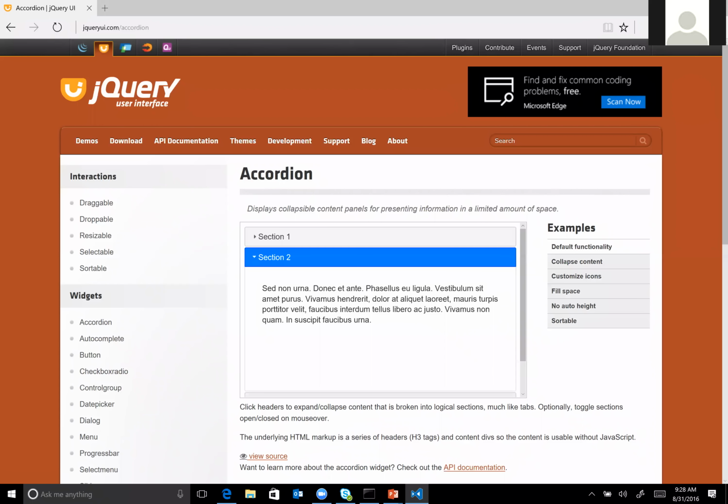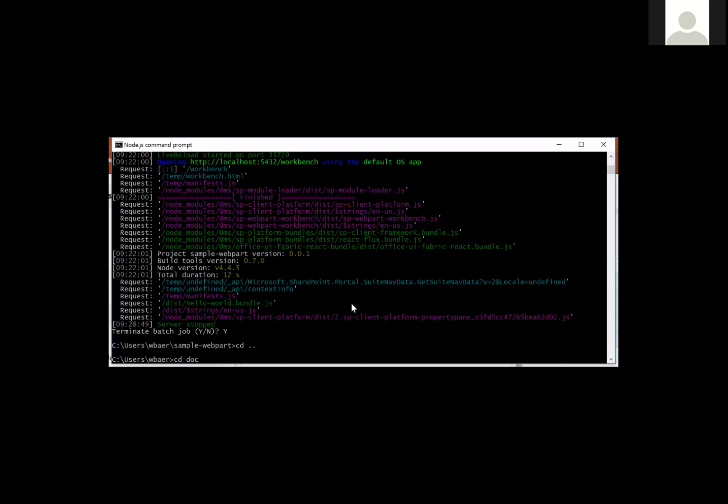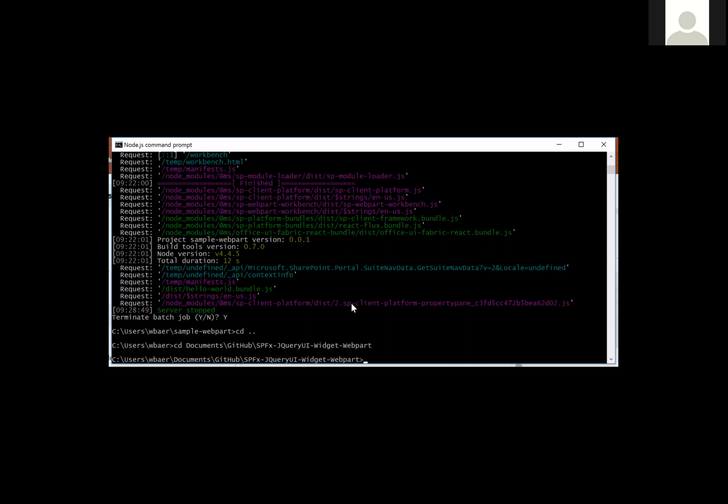So let's do a new share again. I'm going to go back to Node and share my screen. I'm going to cancel this batch job, and we're going to change directories real quick. Just give me a second. We'll change directories, and we'll look at some of the things that you can do. Now I'm in a new directory. Let's go ahead and serve up this part real quick.